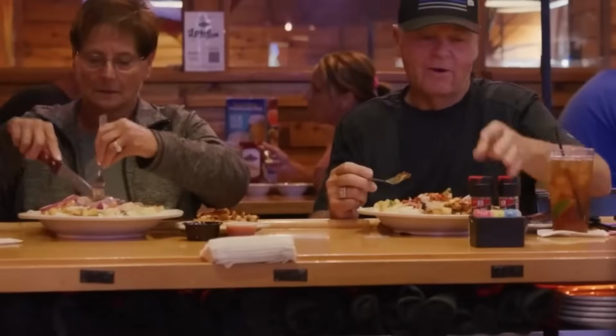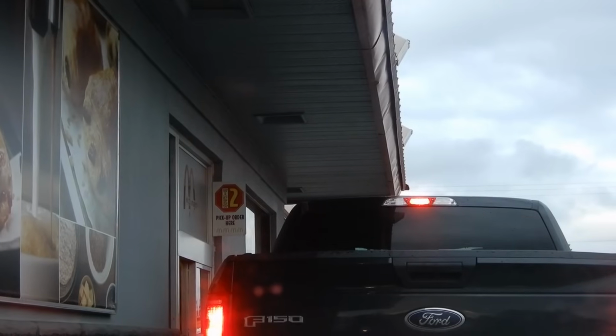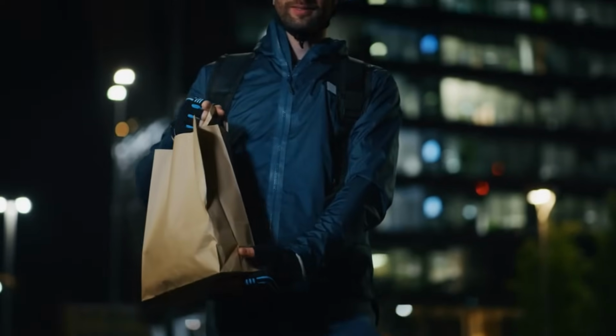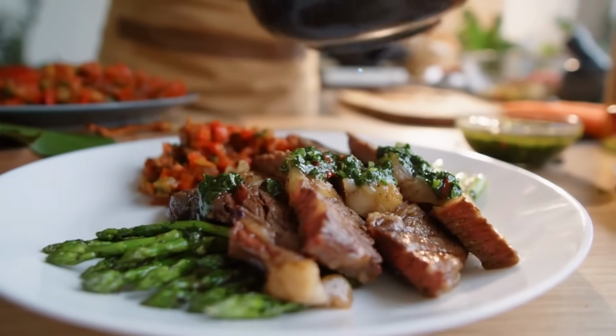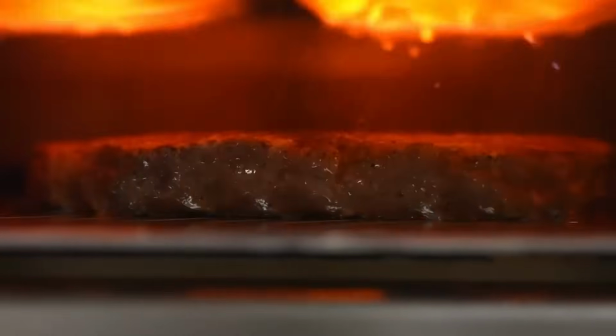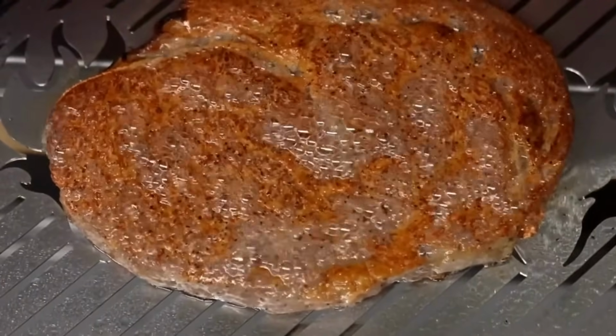But today the word steak is everywhere. It's in diners, drive-thrus, combo meals, and late-night delivery apps. It's offered fast, priced low, dressed up in sauces and glazes and clever marketing. And slowly, quietly, what steak once stood for has started to fade. Because the truth is, not all steak is what it seems.